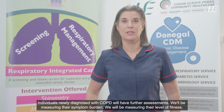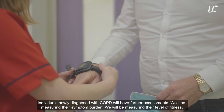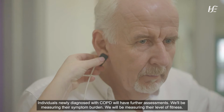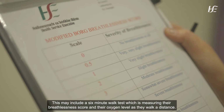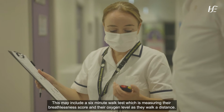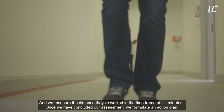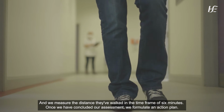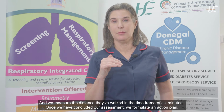Individuals newly diagnosed with COPD will have further assessments. We'll be measuring their symptom burden, we'll be measuring their level of fitness. This may include a 6-minute walk test, which is measuring their breathlessness score and their oxygen level as they walk a distance, and we measure the distance they've walked in the time frame of 6 minutes. Once we've concluded our assessment, we formulate an action plan.